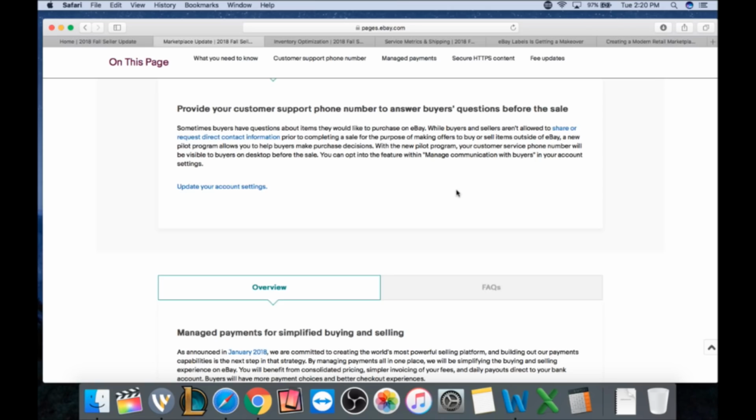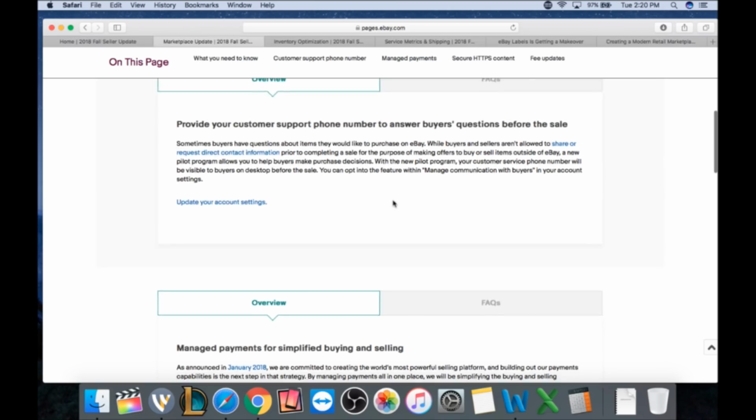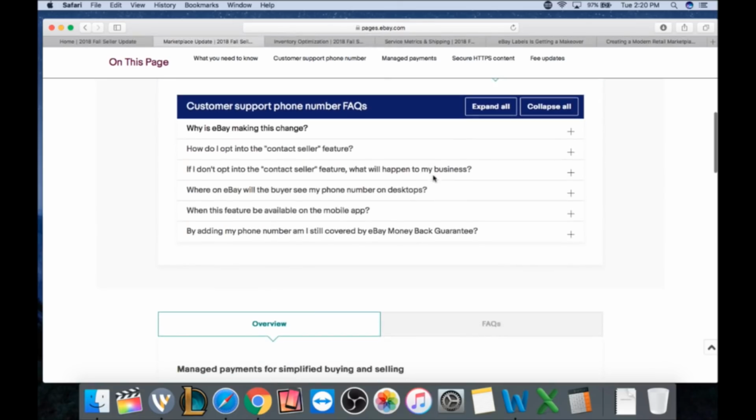Manage communication with buyers in your account settings. And so here underneath of the frequently asked questions, it says, why is eBay doing it? How do I opt in? If I don't opt in, what will happen? Nothing changes. There's no difference. It is going to be available on mobile soon. Right now, it's just desktop. And you basically just go to your account settings, manage communications with buyers, and then turn it on, opt in, which you can click right here and it shows you exactly how to do it.